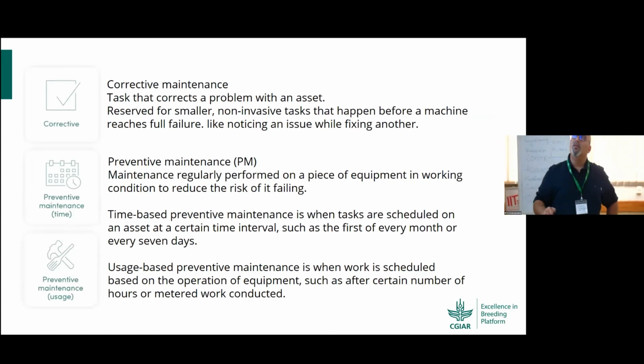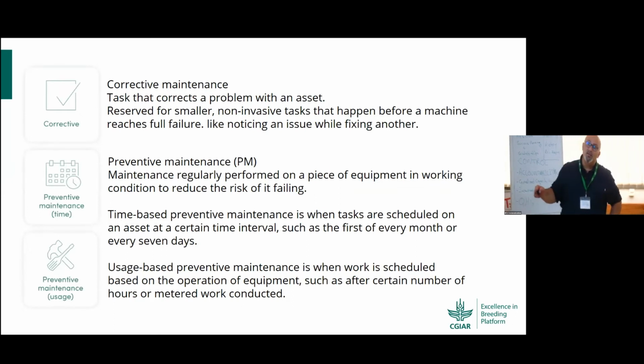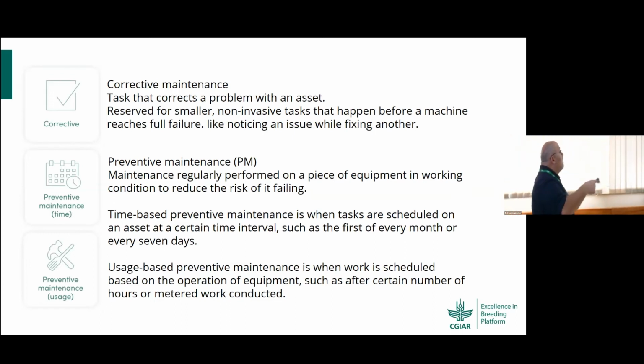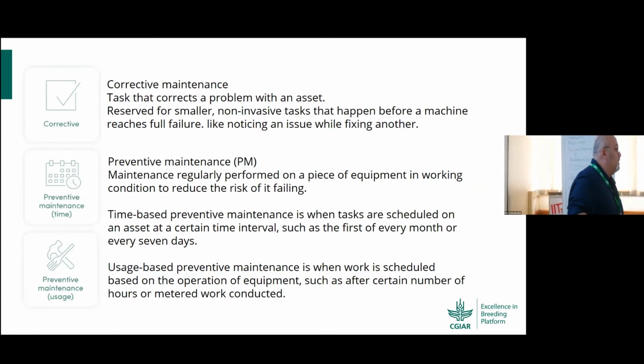You have the corrective maintenance. It is the task that corrects a problem with an asset, reserved for small items, or items that are trivial and do not affect the downtime as much. We have preventive maintenance, and this is something that is completely proactive, but it is based on time or based on usage. For example, for the generators that provide us with power, it is based on the number of operating hours. In the field, for a tractor, it is based on the number of hours or usage, or the mileage, just like the car.